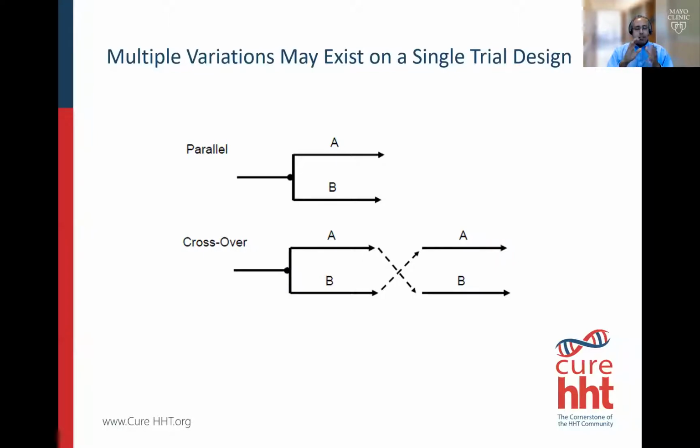So you can see that there's many different ways of designing these trials, and Dr. McCrae will talk more about why the parallel type of study design was chosen for the PATH-HHT study.